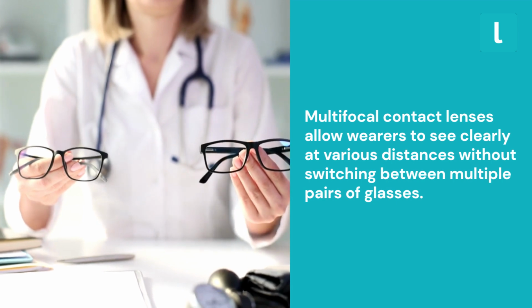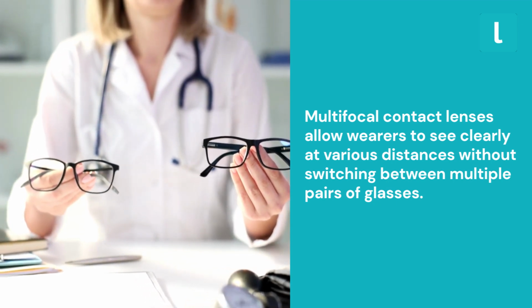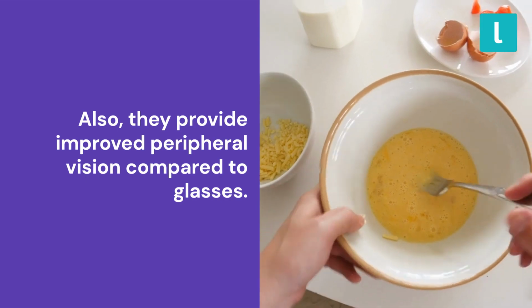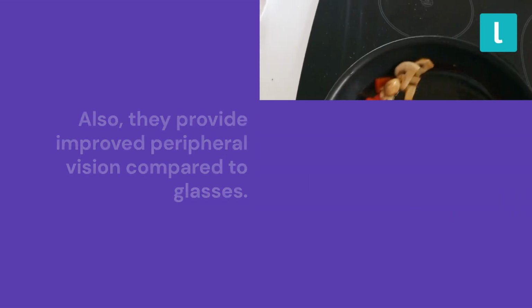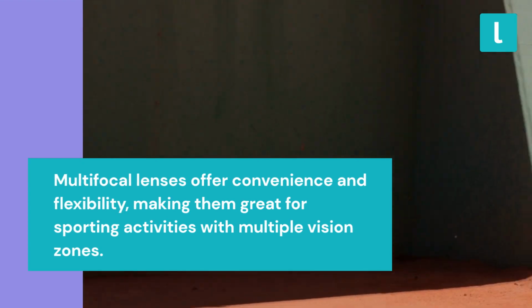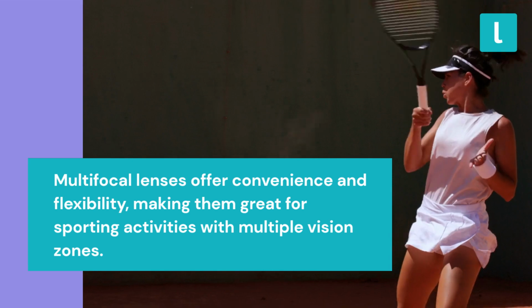Multifocal contact lenses allow wearers to see clearly at various distances without switching between multiple pairs of glasses. Also, they provide improved peripheral vision compared to glasses. Multifocal lenses offer convenience and flexibility, making them great for sporting activities with multiple vision zones.